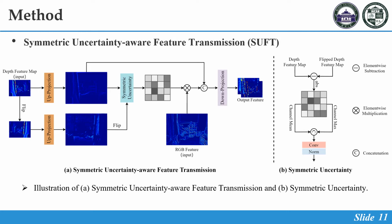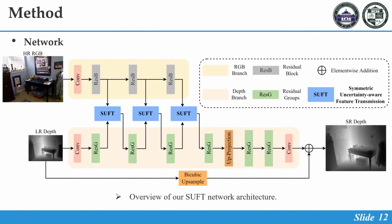The up projection and down projection units are achieved by convolutional layers, which provide difference for later uncertainty. The overview of our network is shown in the figure. We embed our SUFT module into a multi-stage fusion network, which consists of two branches.